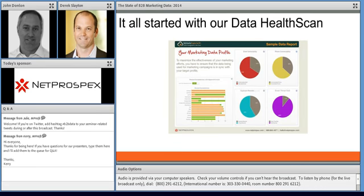When we run a data health scan, or I should say our customers use our technology to run a data health scan for themselves, we give them a quick snapshot of what their data looks like from a quality, completeness, and overall profile picture that helps them make smart decisions about what they would do with their data strategy.